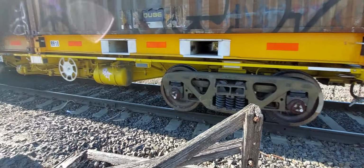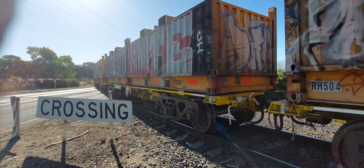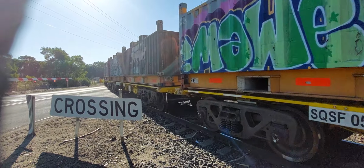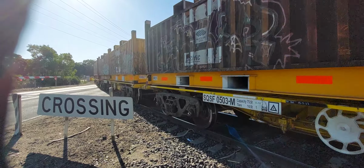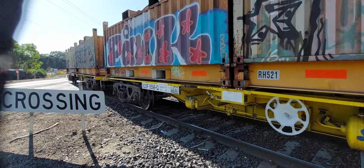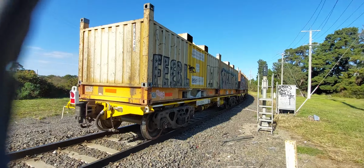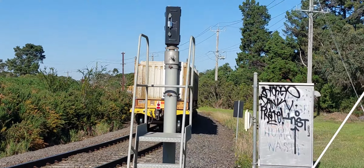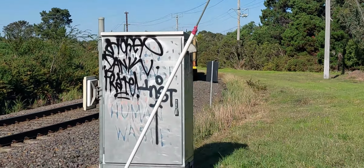Pretty quiet, no track movement. Cruising through about 15 kilometres an hour, which is the track limit through here, and he's made it all the way across the road. Look at that, spot on. I'll zoom that in a little bit so any shakings are on the cameraman's fault.